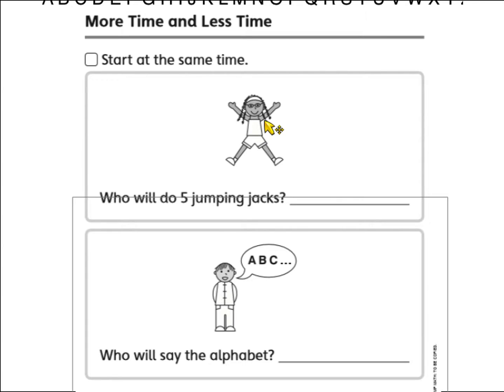So if I had, in class, I would have somebody doing 5 jumping jacks and somebody saying the alphabet. So I just have Sophie here. She's not really good at doing jumping jacks or saying the alphabet right now. She's cleaning herself. But if I had Sophie doing 5 jumping jacks and I would say the alphabet, who do you think would get done faster? Well, let's assume it's going to be Sophie doing the 5 jumping jacks because it would take a while for me to say the whole alphabet.